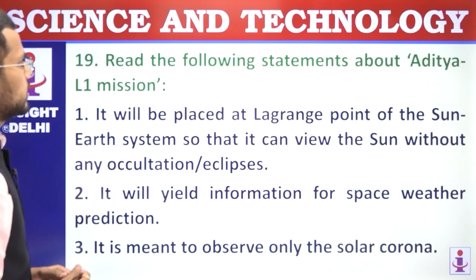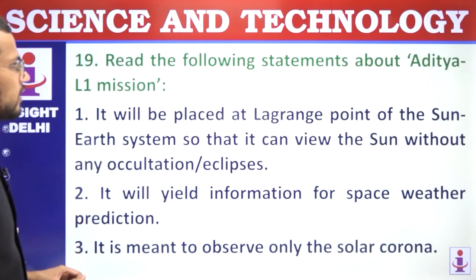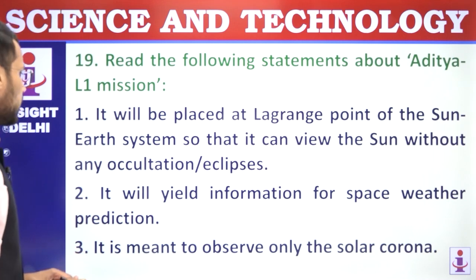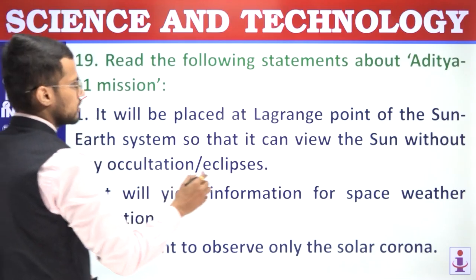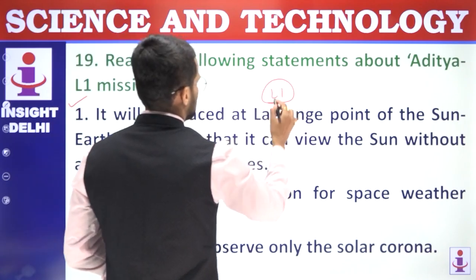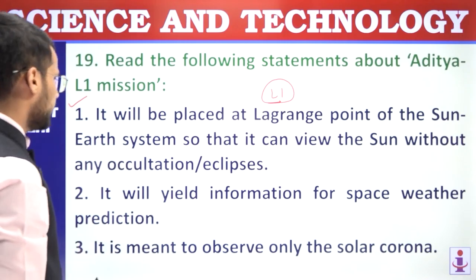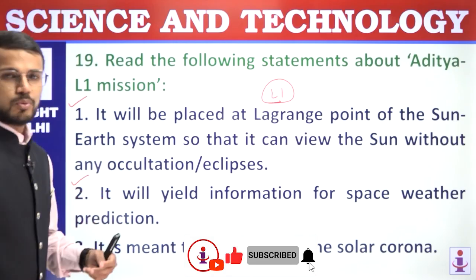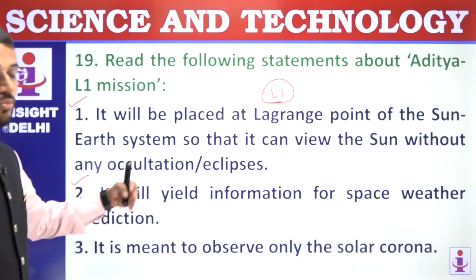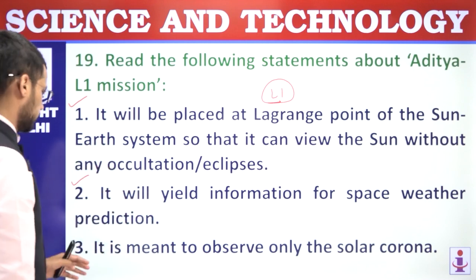19th, read the following statements about Aditya L1 mission. First, it will be placed at Lagrange point of the Sun-Earth system so that it can view the Sun without any occultation/eclipses. Right? So this statement is a correct statement, because at Lagrange point 1, this Aditya L1 spacecraft would be placed. Second, it will yield information for space weather predictions. Right? So that is also a correct statement. One of the important applications of Aditya L1 is to know more about space weather, which also includes weather of the Earth, weather around the Earth.